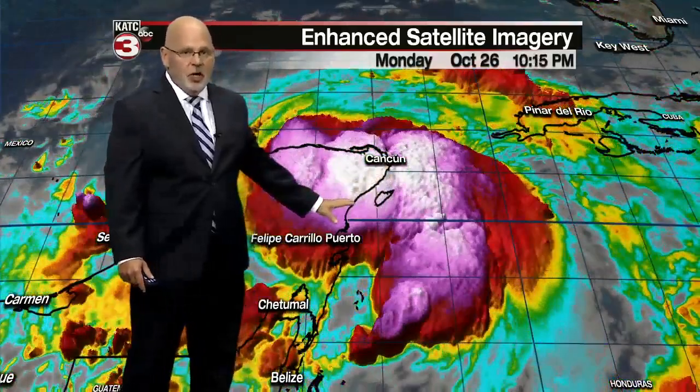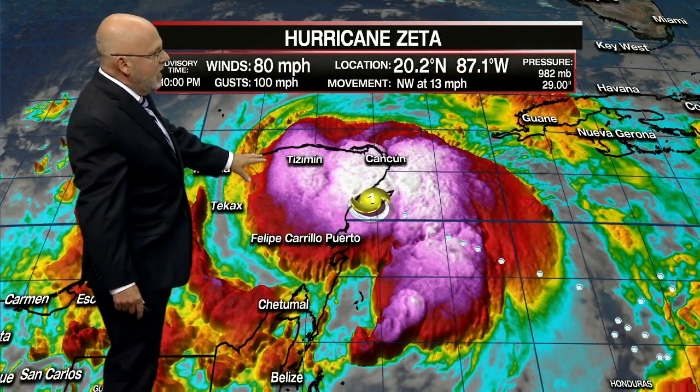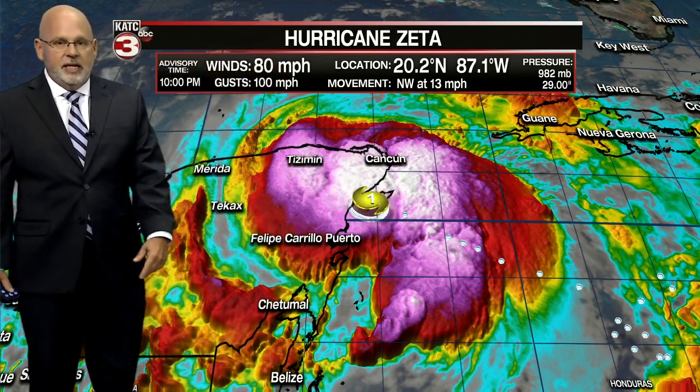So here's the big picture as we look at the satellite imagery. The storm going through a pretty strong development stage earlier today, thus upgraded to a hurricane. Not seeing that right now, but some very cold cloud tops here and kind of a lopsided looking hurricane at this point. But it's just about getting on land. It's just about over Cozumel at this point, just south of Cancun. It is going to go across the Yucatan overnight tonight.